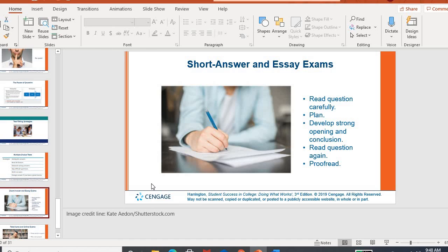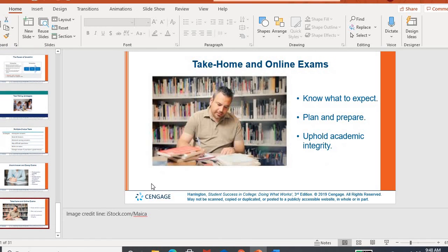Short answer and essay questions. You kind of want to approach these like you would a paper. You want to plan. You want to read the question carefully. You want to outline. You want to develop your ideas, a conclusion, an introduction. Read the question again, proofread it. That does take more time, but you want to make sure that you're going into detail and really making sure that you're hitting what the prompt is.